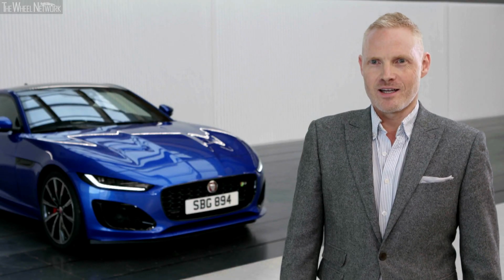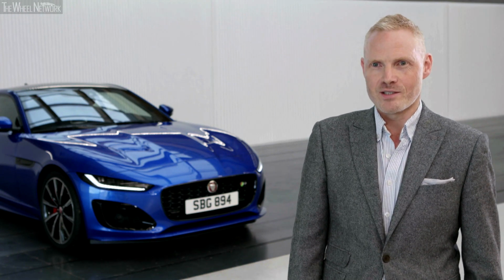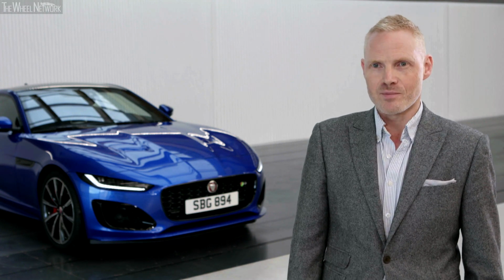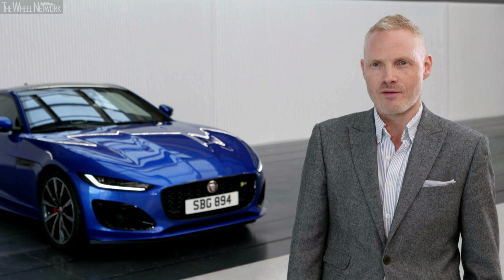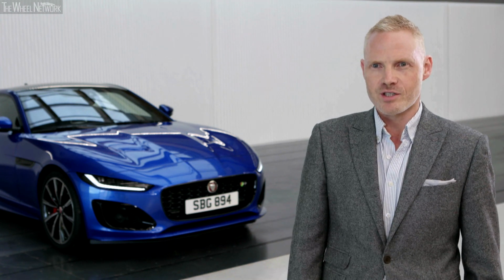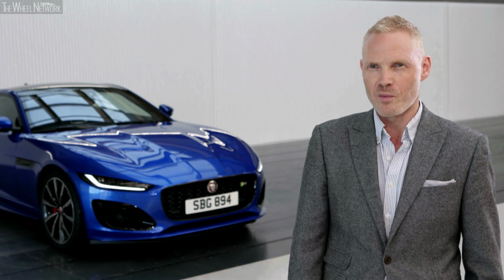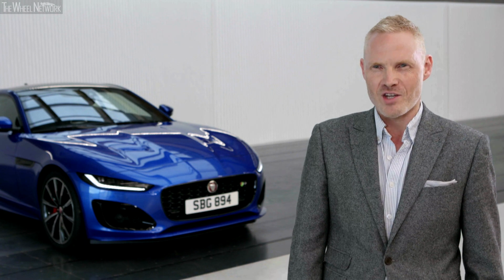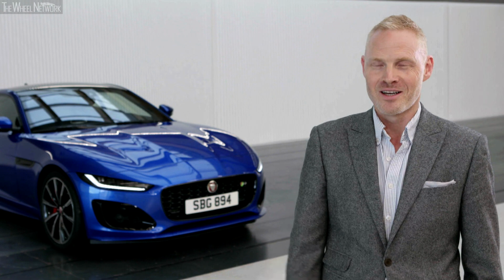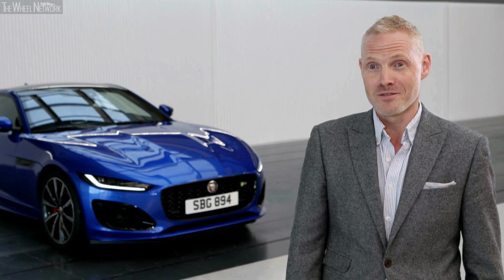So the front-end design of the new F-Type is really successful in our view because it really accentuates the width of the car with the super slim headlamps and the graphics, the aerodynamic graphics in the lower intakes. It really gives a very assertive stance, very sleek, elegant, which is what Jaguar's all about, but with that bit of aggression, that bit of assertive frown to the front, which obviously it's a high-power sports car. Part of our job is to make it look as good as it drives.